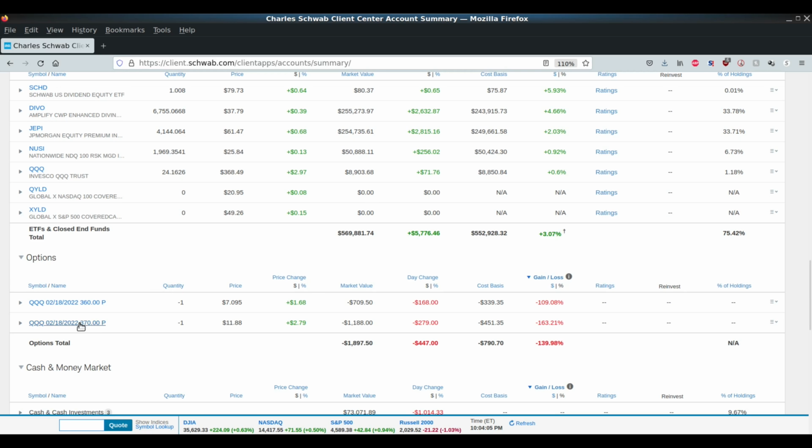I got a 360 and a 370, and I think that the 370 is actually in the money and the 360 is not quite yet. So those expire in a few weeks. I'll probably end up taking those shares because I want to get into the Qs, and I feel like that's a pretty good price. And we'll turn around and sell covered calls, which means by next month we should have an update for some income based on that as well.